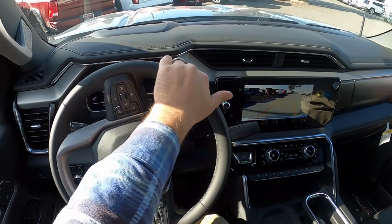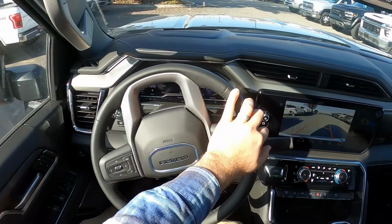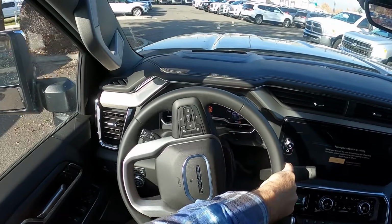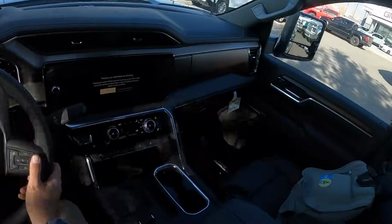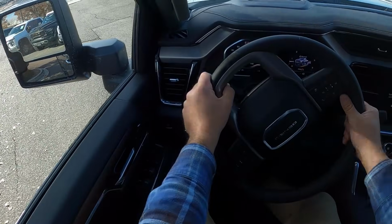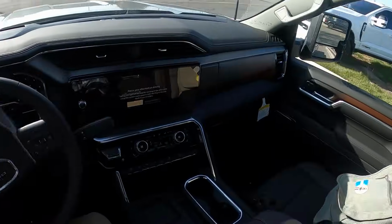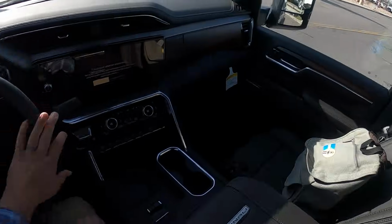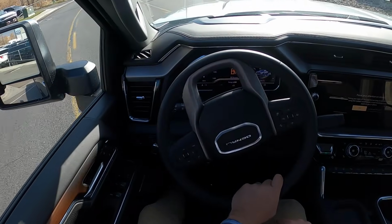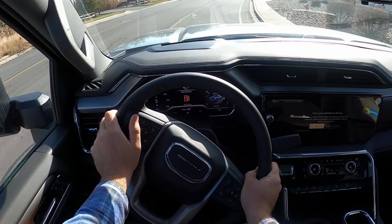It always amazes me, people that daily drive these big pickup trucks, because it's just a pain. Parking, fitting through parking lots, everything associated with that. It's like not exciting at all. Anyways, let's see how she performs. Good torque. Ooh, yeah, good torque.